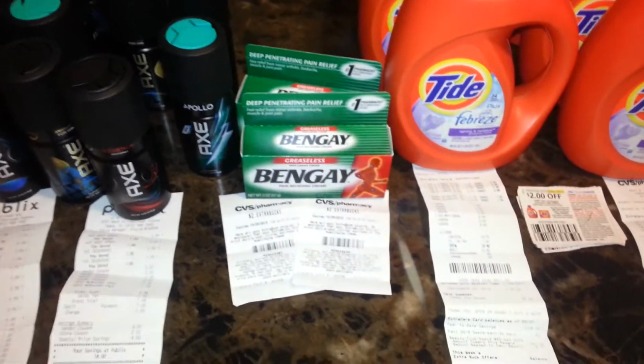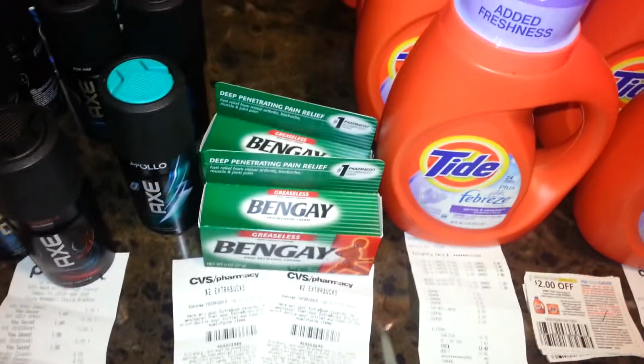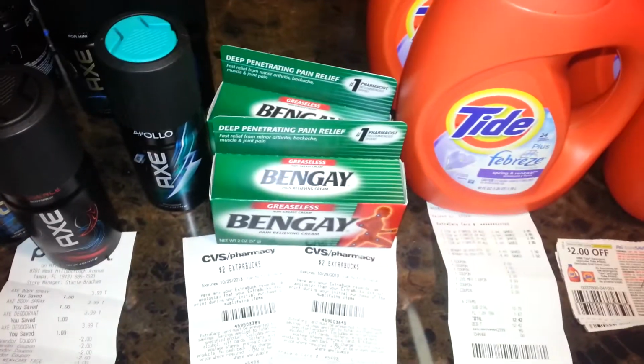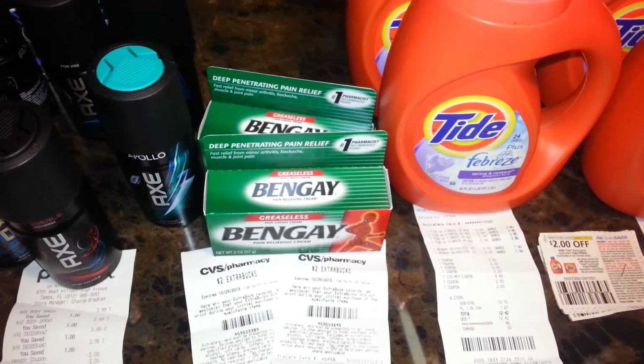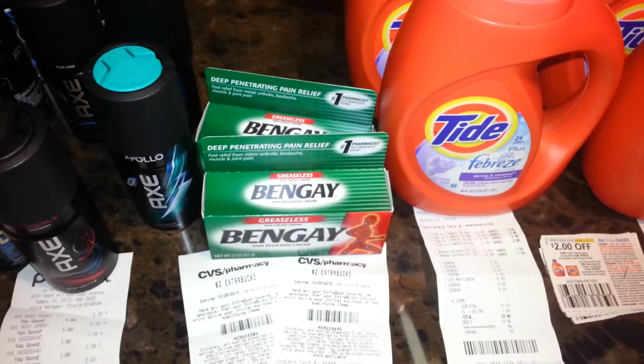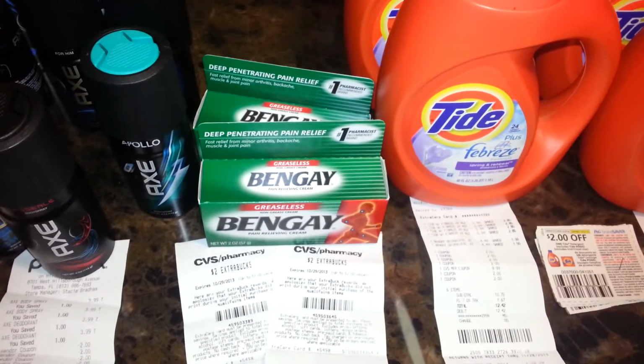The Bengay was an old rain check that I have from CVS, when they had the deal that you get the Bengay for $4.49 and then you get a $2 ECB for each Bengay. And then we had a $2 off manufacturer coupon for Bengay in one of the newspapers. Now, it was for another Bengay.